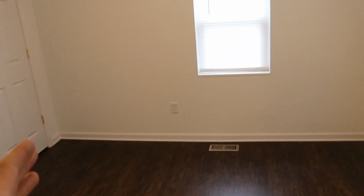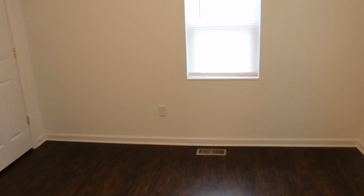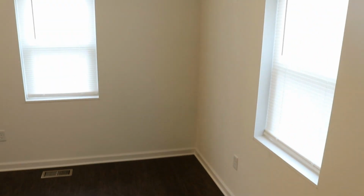The bedroom, I believe, is about 11 feet this way and 13 feet this way. So not huge, but not tiny. My personal bedroom in the house that I live in is smaller than this. And again, this vinyl plank flooring runs throughout. Two windows in here.